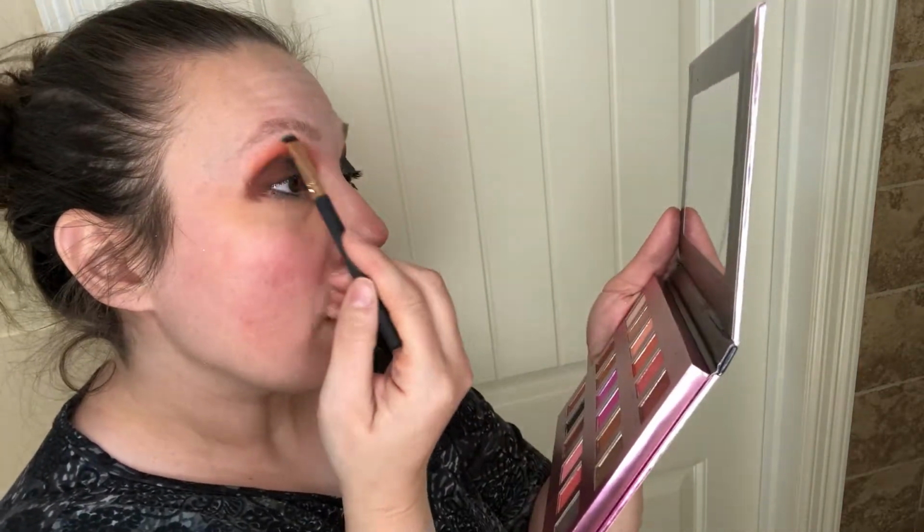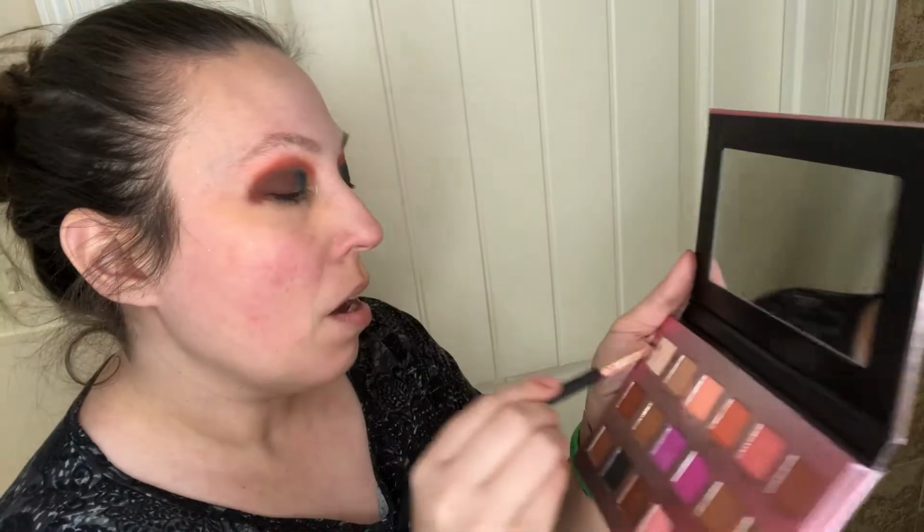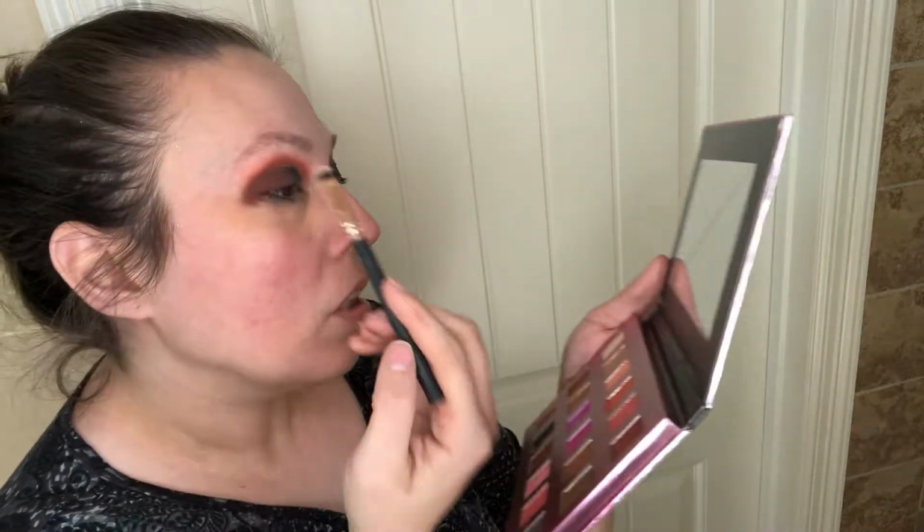You could even use this as your primer if you wanted. Again, I usually don't use powders as a primer, but they do work if that's what you wanted to use.